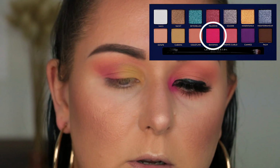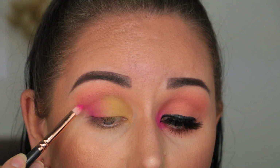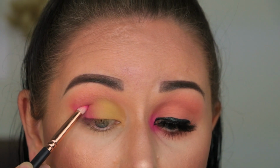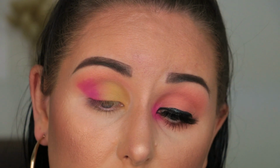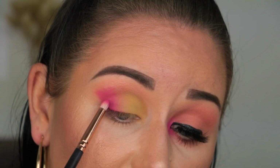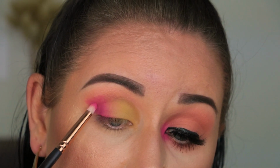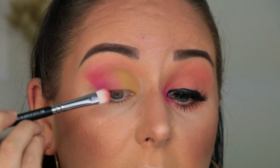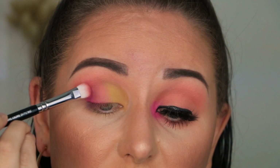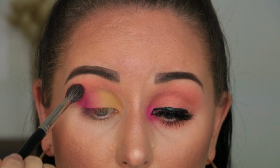Quite pretty, just subtle. Let's amp up the outer corner with a bit of Bahamas, the neon. I like Monte Carlo, but for this look, because I do want it a little more intense, I think Bahamas is just a little bolder. But Monte Carlo is like this really perfect gradient shade, especially for the pinks. Just taking Coastline, just again over the top.